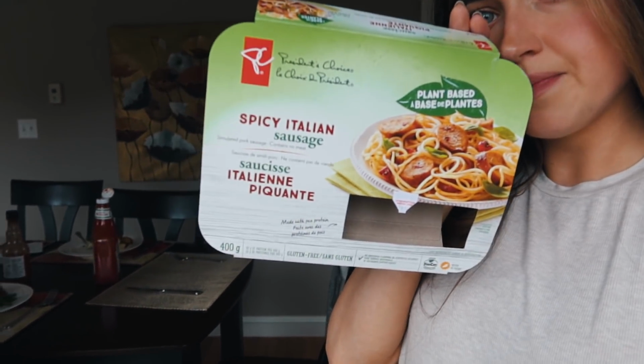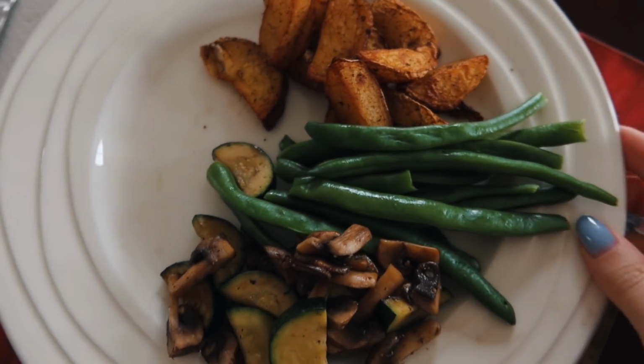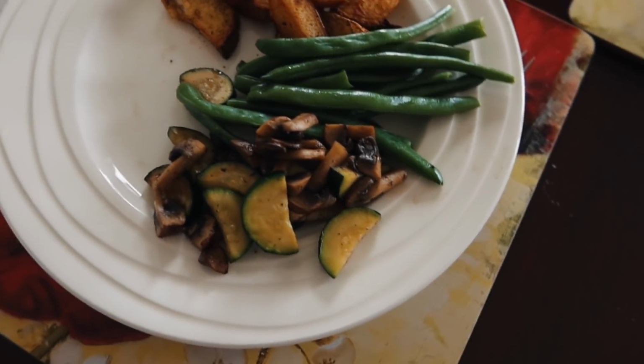Okay. You're welcome. So we're trying a new product tonight. Usually we get the Beyond sausages, but President's Choice, which is our grocery store brand, has these ones. And they look to be about the same ingredients as the Beyond Meat ones. So we shall see if they're good. This is what they look like. We barbecued them. We're also having air fryer potatoes, some steamed green beans, and some fried mushrooms and zucchini. It smells a little like bacon strips.